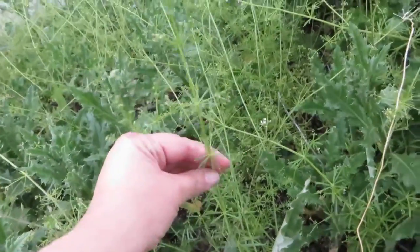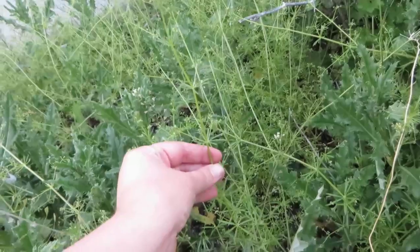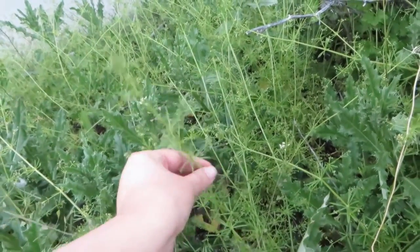And then this is the bedstraw. That's the cleavers, and it's good for cleaning out lymph. So I'm going to collect some of that.